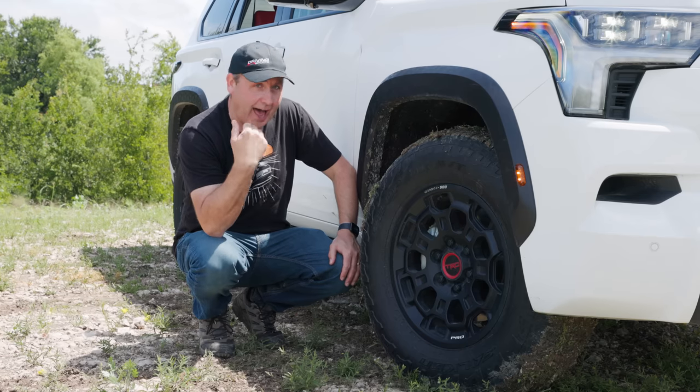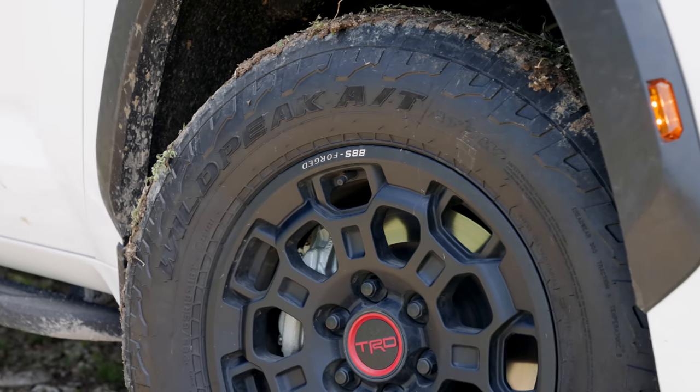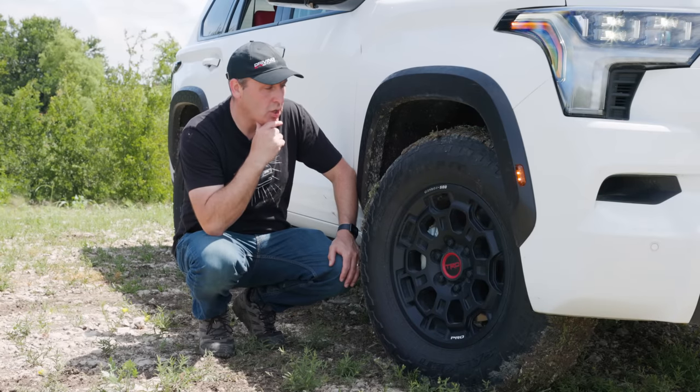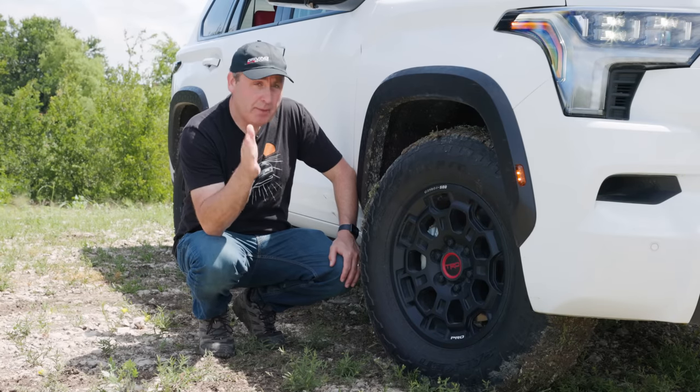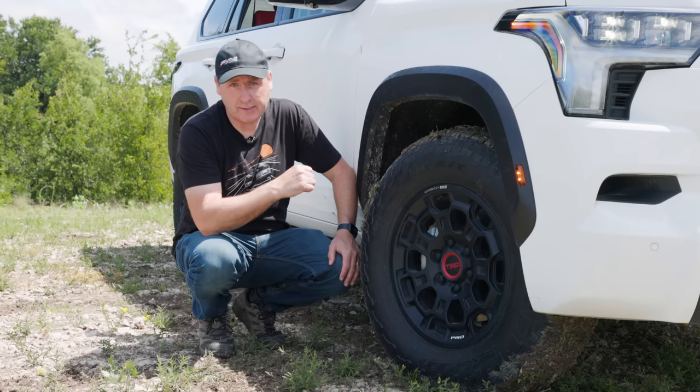The second thing is I run Wild Peaks on several cars. I know what they look like. This tread is not nearly as deep, which means you're not going to have that same kind of scooping action in snow and mud. So keep that in mind. These are not like your regular Wild Peaks, but they are better than an all season.